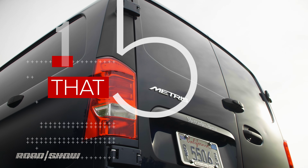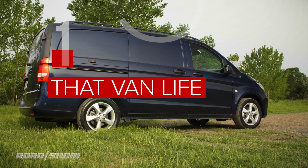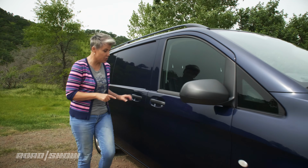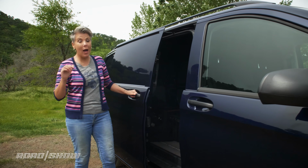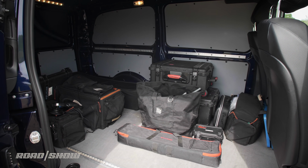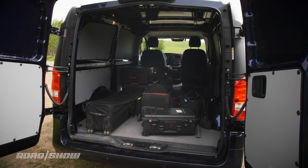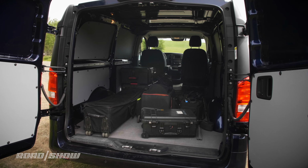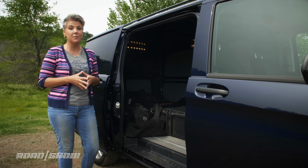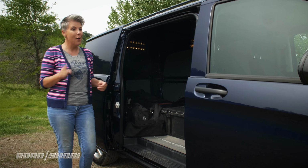Now, our Metris has got the 126-inch wheelbase, and since it's in the cargo configuration, I've only got 2 seats, driver and passenger. So that means that everything behind them is all for cargo. That's 183 cubic feet of space. Now, if you need a little bit more room, you can get a longer wheelbase for more area back here, but for us, it's perfect. We can haul over 2,300 pounds of gear, and if we ever needed to tow anything, 5,000 pounds of capability.